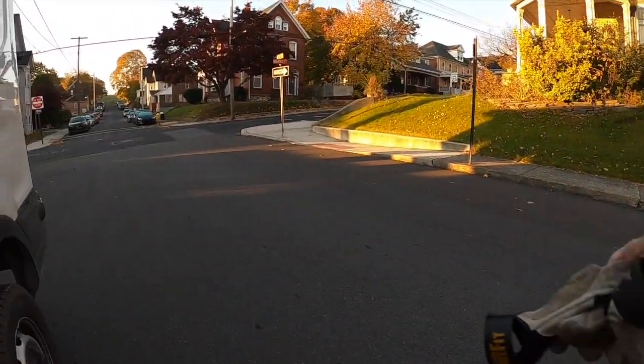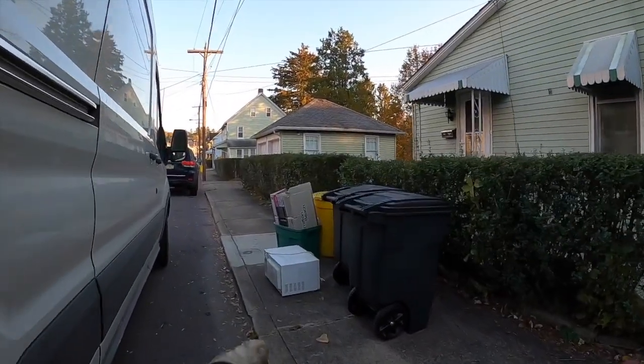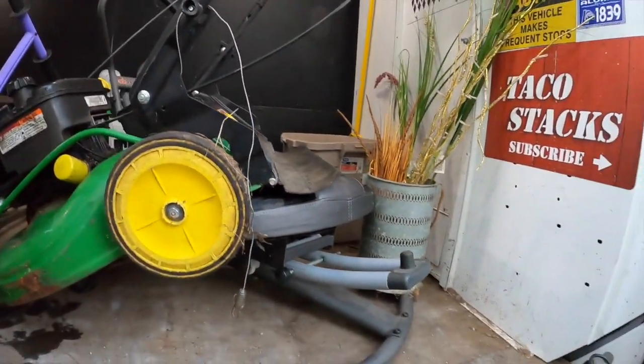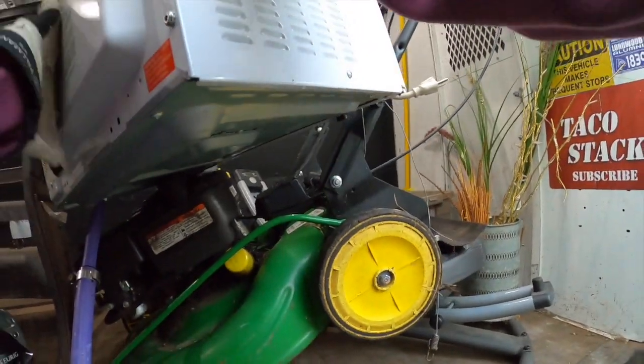Well, I do feel good about picking up all this metal because, for the most part, a lot of it would be taken to the landfill. Seeing the garbage guy chuck, I don't know what it was, a chainsaw or something. Get ourselves a microwave. Let's put on something. John Deere.